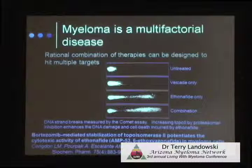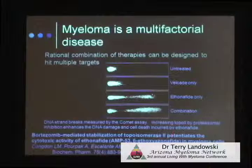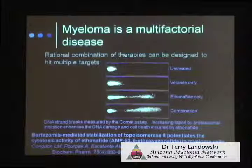If we use this topo2 inhibitor, we get a lot of damage. But if we can use Velcade to increase the target of the topo2 inhibitor, we can get a dramatic increase in cell death. And this should be very specific for the myeloma cells and not overly toxic because of the specificity of Velcade for multiple myeloma cells. And this is all in bench-based lab work, but I believe there is a clinical trial that's based loosely on this principle in which Velcade is combined with a liposomal doxorubicin.